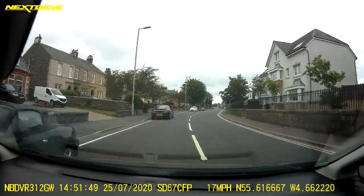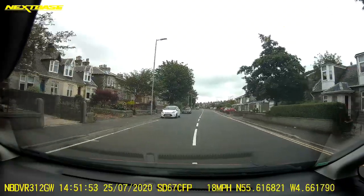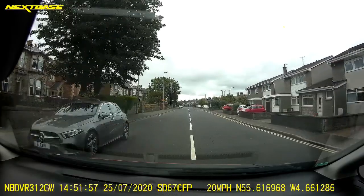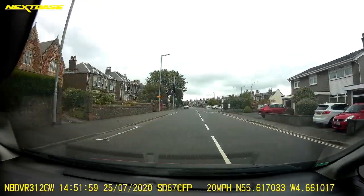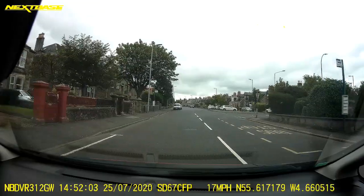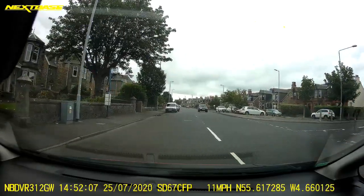I want to make sure that the oncoming car is staying in a straight line, and that I'm not forcing them to shift over closer to the curb. So take the next road on the right, taking this approach nice and slow so that I can time the gap after this black car and maybe get round behind it.